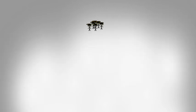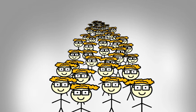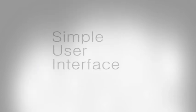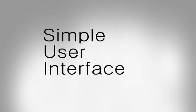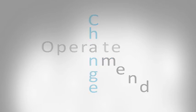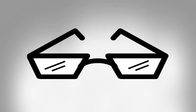So all this sounds great, but I bet you're thinking you need to employ a full-time IT army for this to work. Well, definitely not. TotalWorkFlow has been designed for SMEs like yours, and requires a minimum level of IT skills. And because of TotalWorkFlow's simple user interface, it is easy to operate, change, and amend when you want. We provide free of charge, ongoing administrator training, so your staff will become experts in using the system.